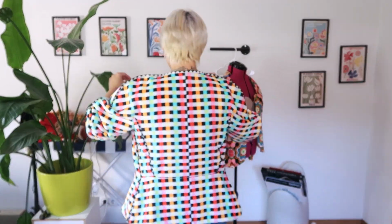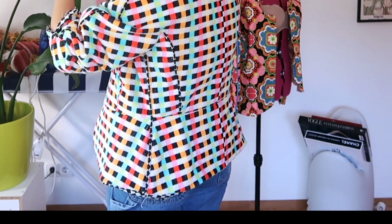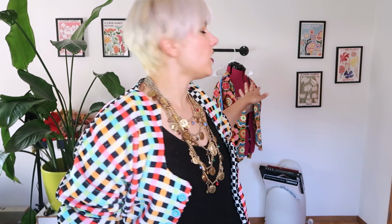I mean, can we take a moment to look at this back seam? It's so damn straight. Precision, something I don't always achieve. This was such a great example of when it really makes a huge difference to actually practice and to toile something.